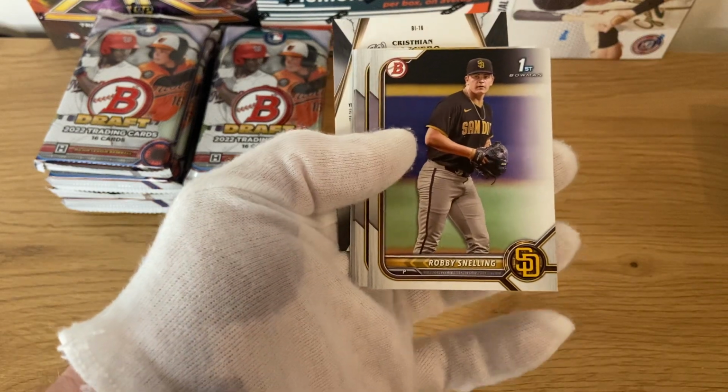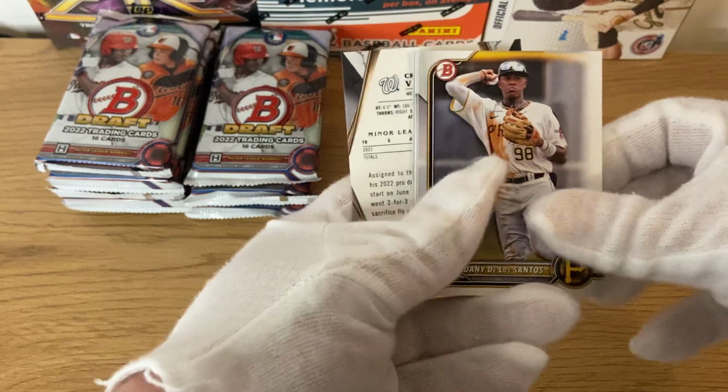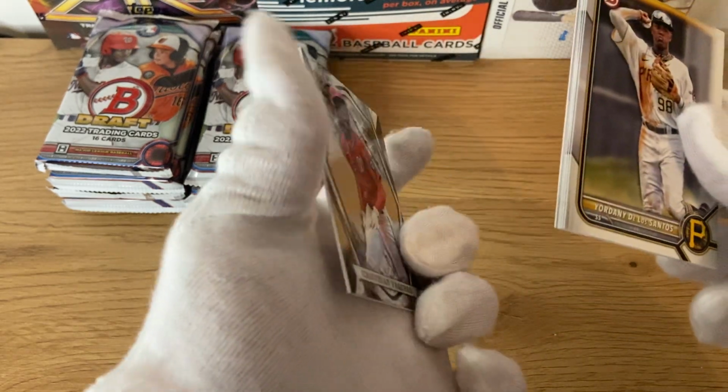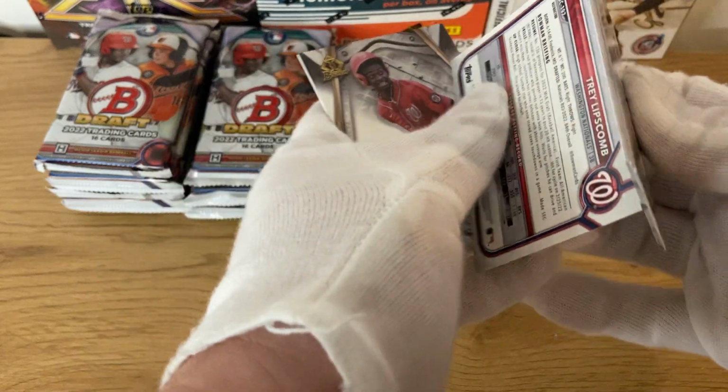So we're back to some paper now. Robbie Snelling. Jordani de los Santos. There's a lot of paper here. And I cannot move them quite well.